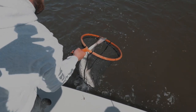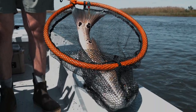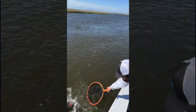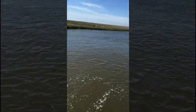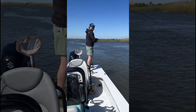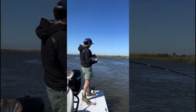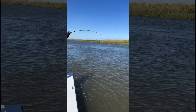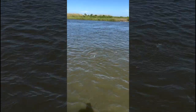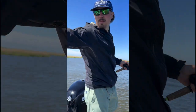Catch, picture, release, my man. Dude, I got a sheepshead. You got a sheepshead. We got a big flounder. Golly, I'm trying to get this one in. We're quadded up right now. Then Jordan's over here, I got a big red. They double sheep. What you got down here? You got the big dog of the four? Grab the net.